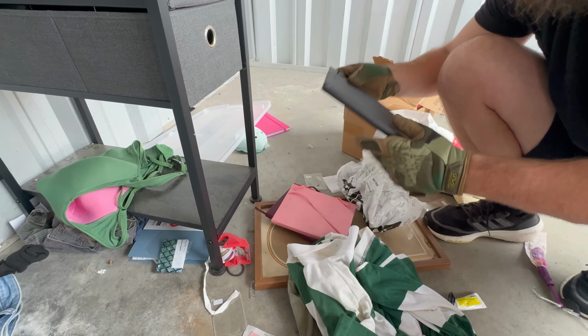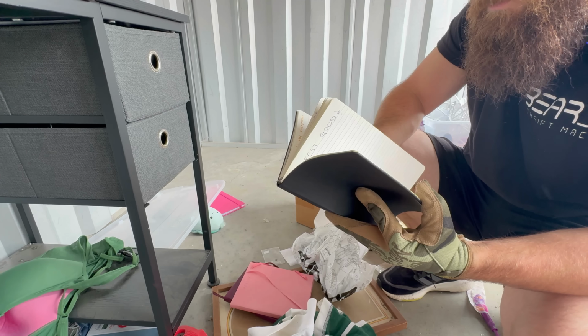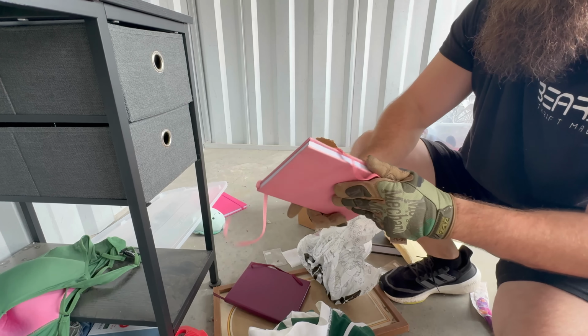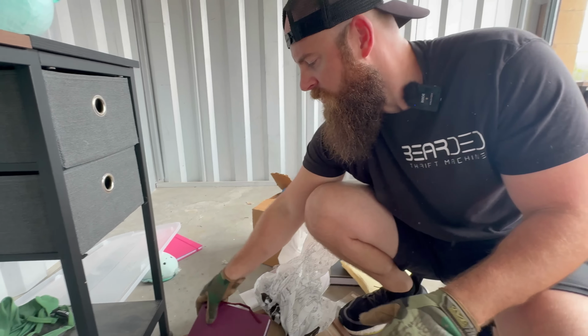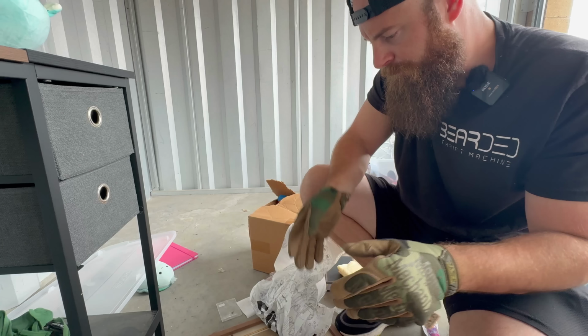Under here, you have a whole bunch of books. Some interesting stuff written in there. I will not share. Will not share. Huh. Okay, moving on.